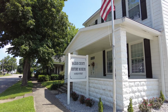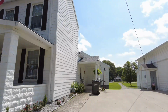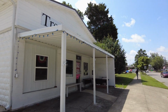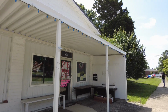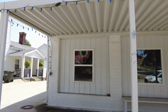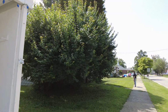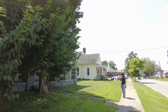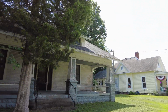This is the McLean County History Museum. I always enjoy going to those in small towns. It was closed on this Saturday, and this is the Treasure House thrift store. And everything you purchase in here goes to support the History Museum, which is really neat. And I really love this house coming up. It kind of has this eerie vibe.